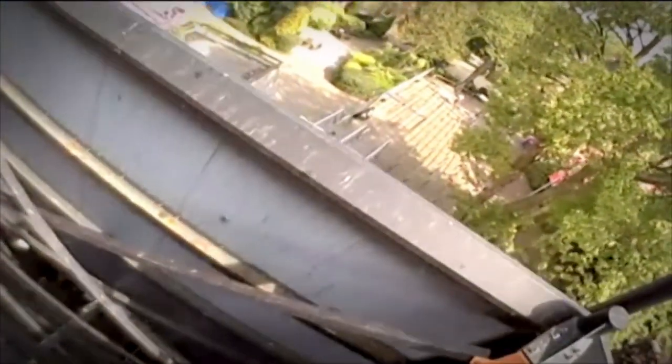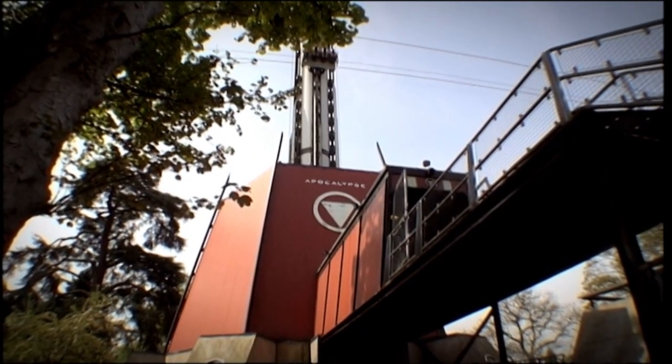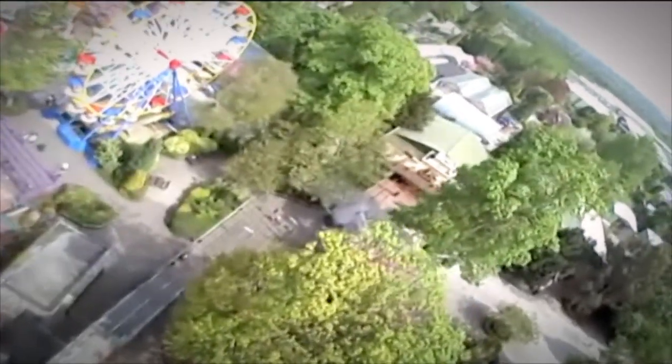Ah, tipping forward, great. And that fools the mind into thinking your life is literally hanging in the balance. Being suspended 54 metres in the air with nothing beneath you is just not natural. Oh, my God.